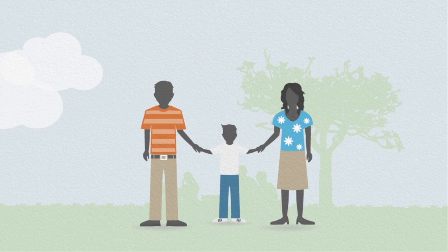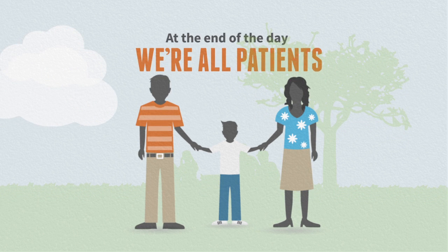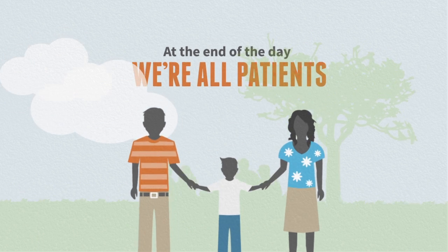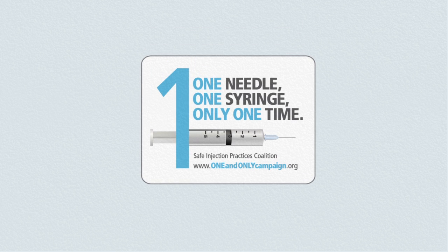Educate yourself and your team. Imagine if it was you. At the end of the day, we're all patients. Do your part to make healthcare safe, one injection at a time. One needle, one syringe, only one time.